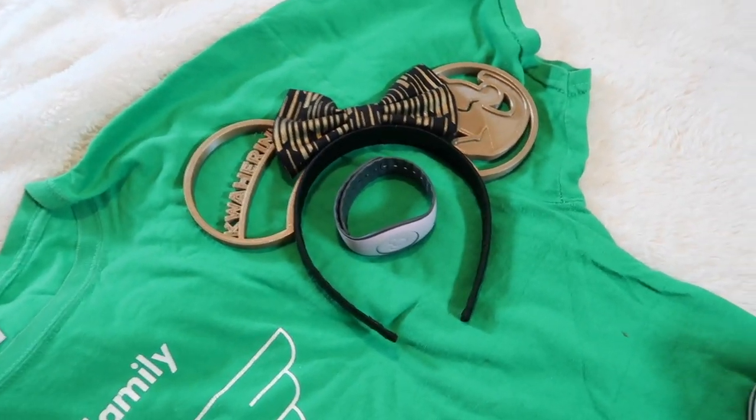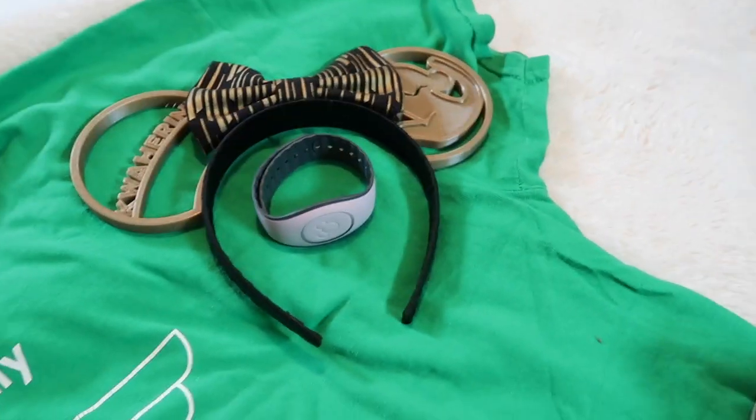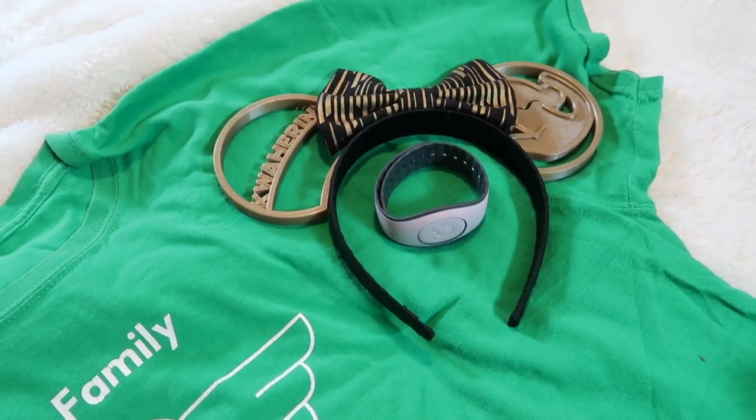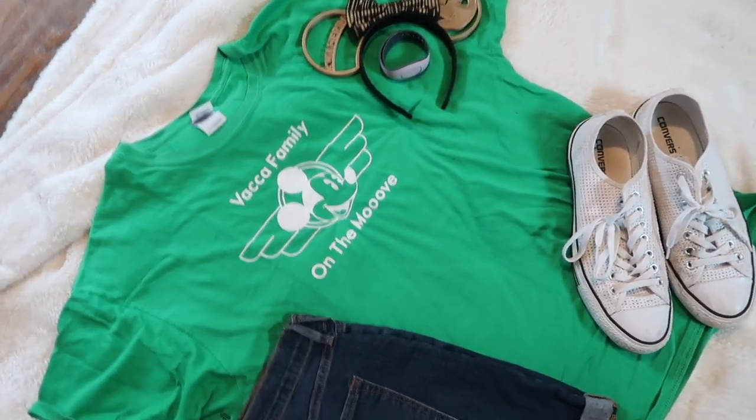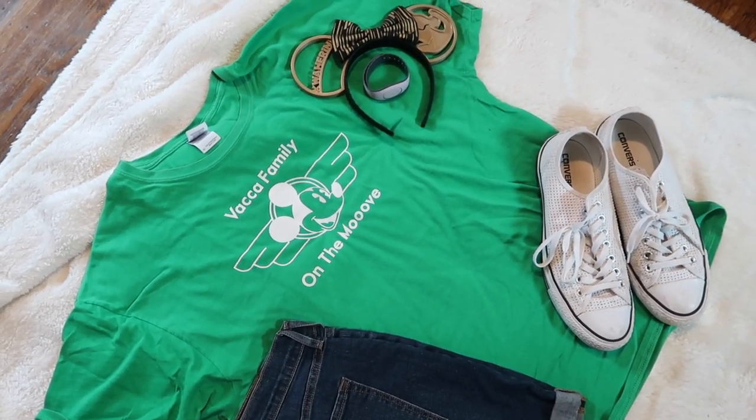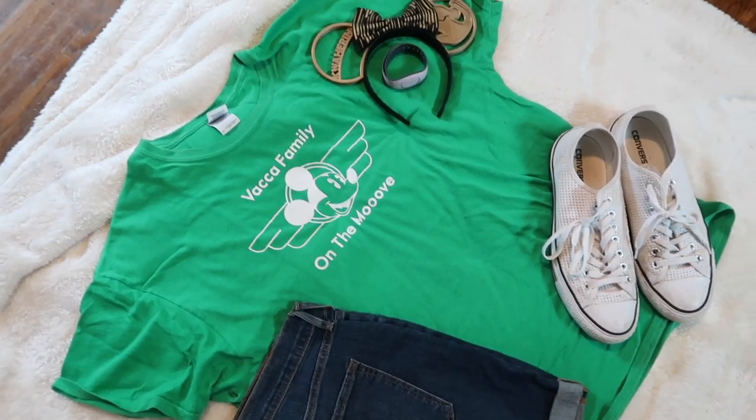And I have my Converse shoes, our Vaca Family on the Move, Magical Express shirts, and these Kwaharini Lion King Simba ears, and my Millennial Pink Magic Band, which I feel like maybe when I'm in Disney, I'll get a white magic band or something. So there it is, day four, part one.